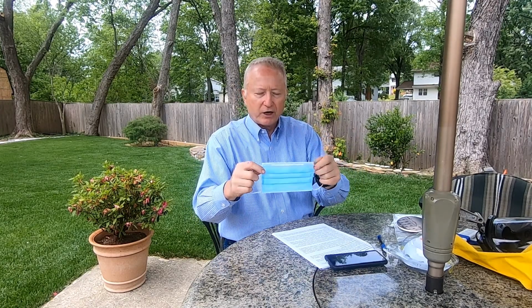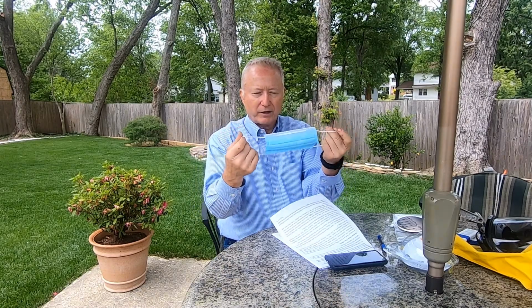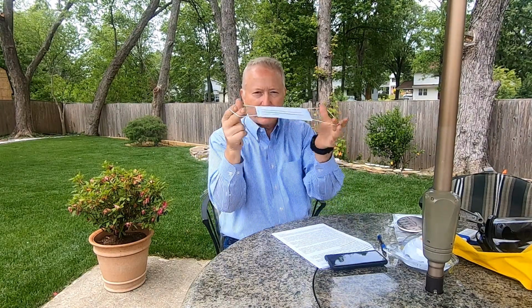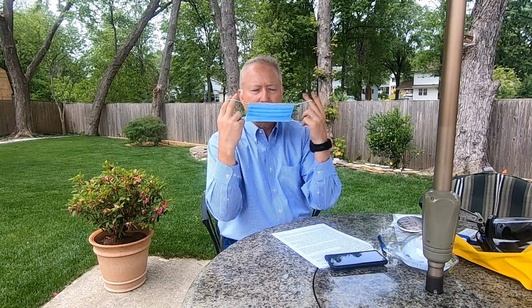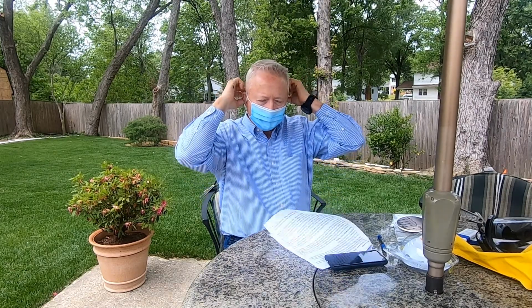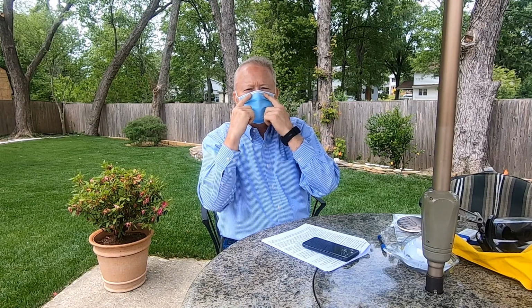Now to put these on, basically you grab it by the straps and put it into your fingers like this. The white side goes to the face, and if there's a colored side, that goes to the outside. It goes under your chin and over your ears, and then you pull it under the chin and over the nose, and then you press it here. There should be a piece of metal here that will hold it. It'll minimize the opening between your nose and your cheekbone.